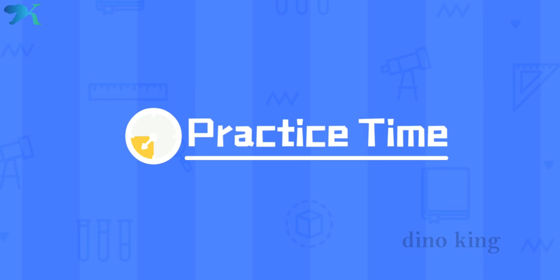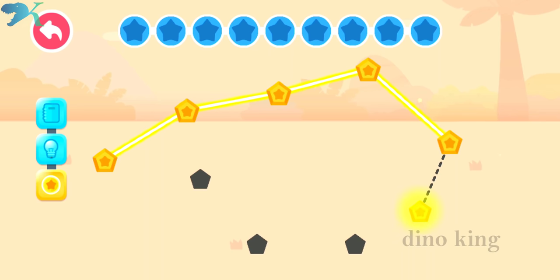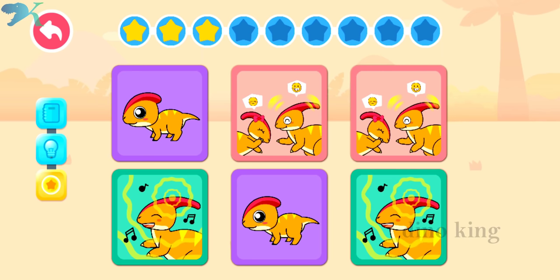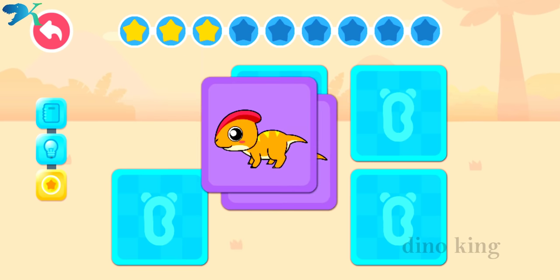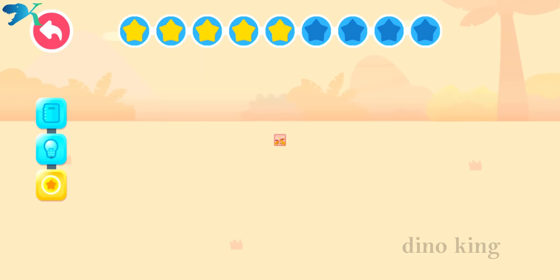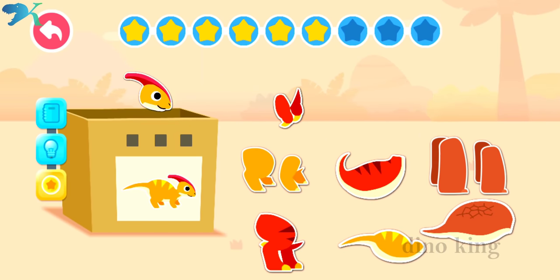Practice time! Let's connect to see what we can draw. Parasaurolophus. Keep flipping the cards until you find a matching pair. Parasaurolophus. Let's check out the body parts of Parasaurolophus' head.